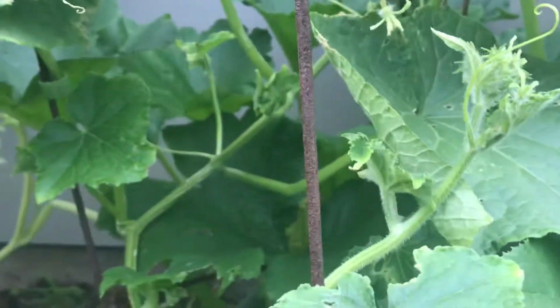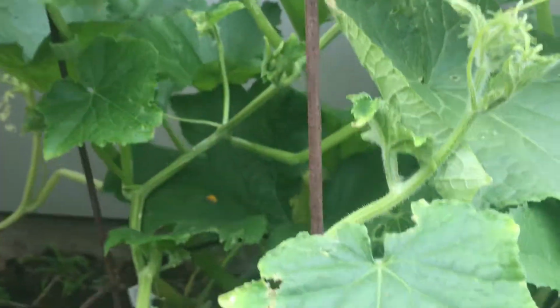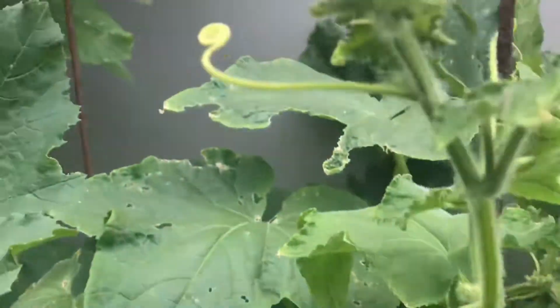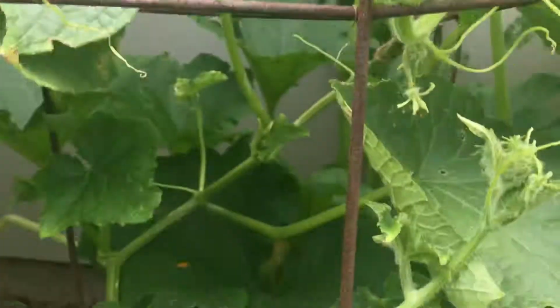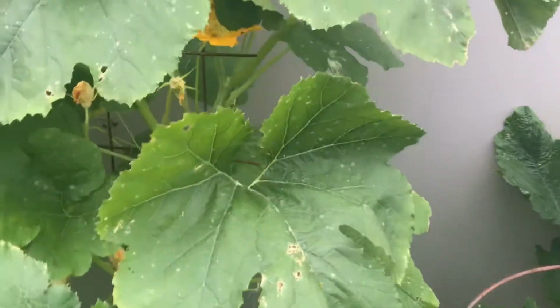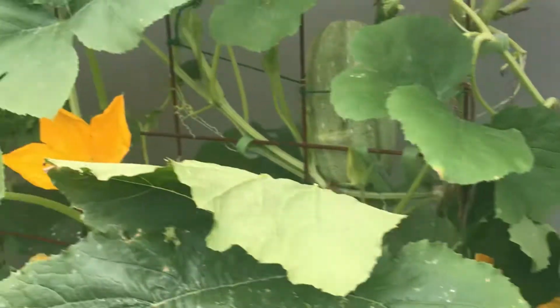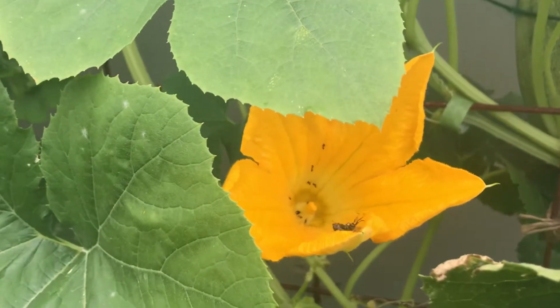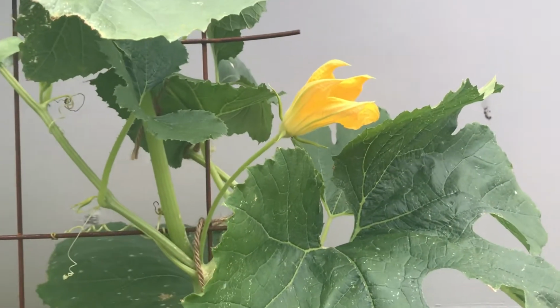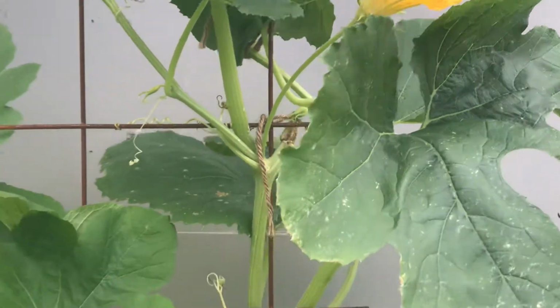Cucumber. We've had 3 cucumbers off this plant. All have been very good. We had one yesterday, so hoping it keeps producing. It looks like a healthy plant. Oh, just missed him. There's a bee in there. Hello, bee. So he's pollinating the squash plants.